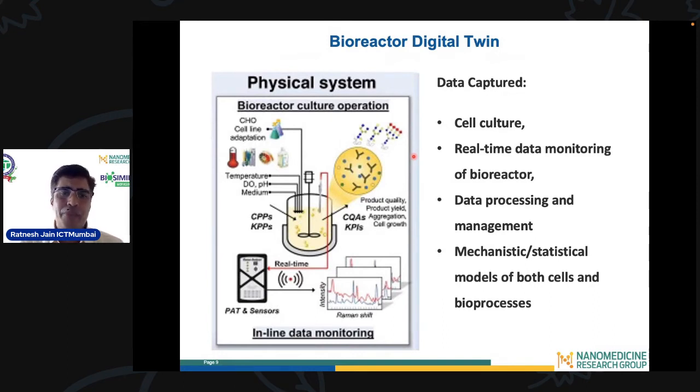What data needs to be captured here? If you look into CPPs, KPPs, which are your process parameters, and your CQAs, the quality attributes of the design. Here, you are running a CHO culture, and the example I'm taking is for monoclonal antibody production. You have multiple data points, specifically temperature, DO, medium. They are controlling all these parameters, which control your quality attributes, which will define your product quality, product yield, also called specific productivity, aggregation of the protein, and cell growth parameters.